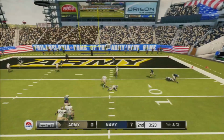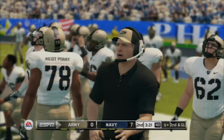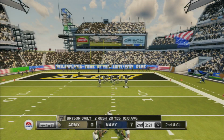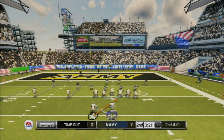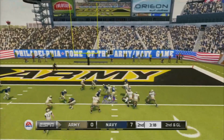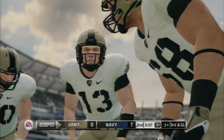Steps up. Quarterback picked up a yard at best there on the scramble. The Black Knights taking their first time out of the half. This is the 10th play of this drive. They get nice yardage on that run. Robinson gets 6 yards on the carry.